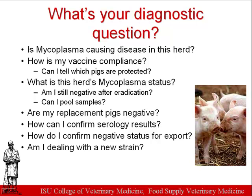So really, we have some good diagnostics, but what to do with them depends on what your question is, and our ability to answer it depends on the bug and the host. If the question is, is mycoplasma causing disease in this herd? I think we're pretty efficient at answering that. But questions like, how's my vaccine compliance? Is this herd negative? Are my replacement pigs negative? How can I confirm serology results? How can I confirm the status for export? And am I dealing with a new strain? Those are some of the questions that we deal with.